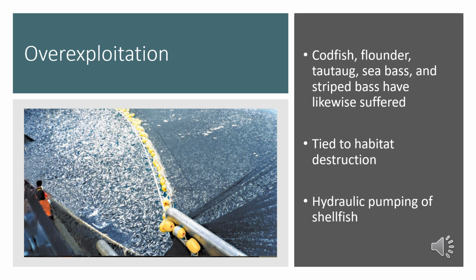The development of different methods of fishing to increase the catch of a declining stock has been disruptive. Hydraulic pumping for sea clams was once outlawed in the bay. Over the past several decades, however, it has been re-implemented in an attempt to increase the harvesting of these clams.